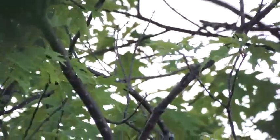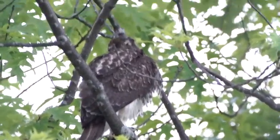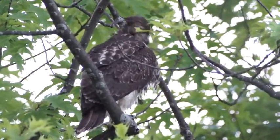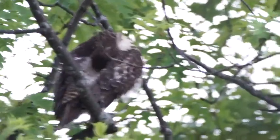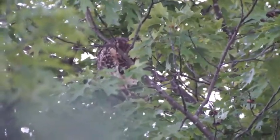Oh, I'm sorry, I looked away from the camera. Just thinking there may be some deer around. Maybe. If I'm not mistaken. So this is K1 again in that same tree and in that same spot. And back to K3 if I can. There we go.